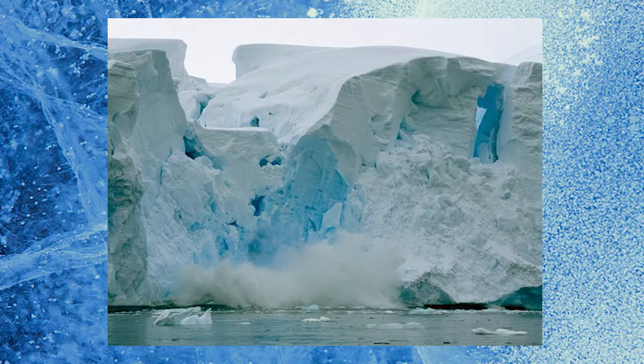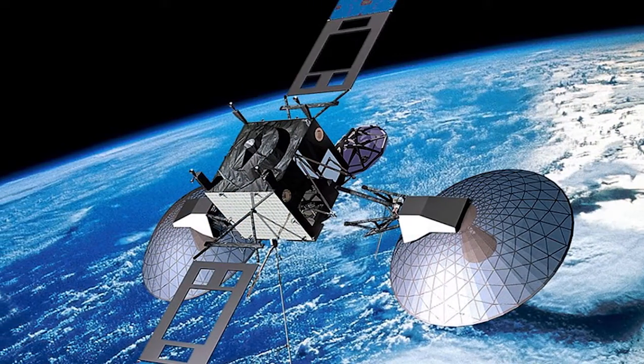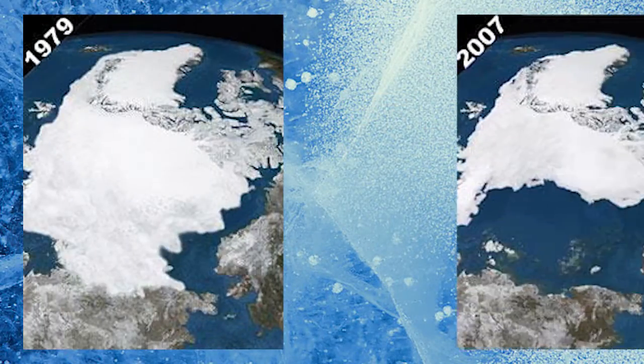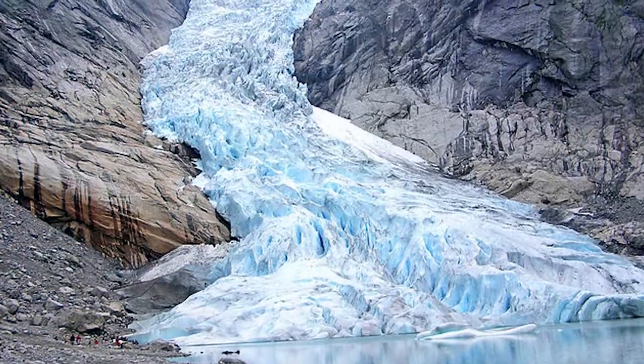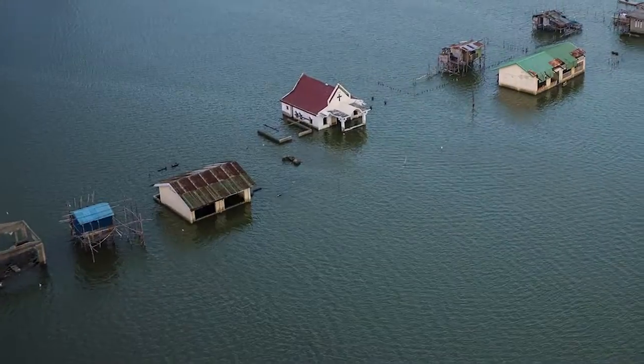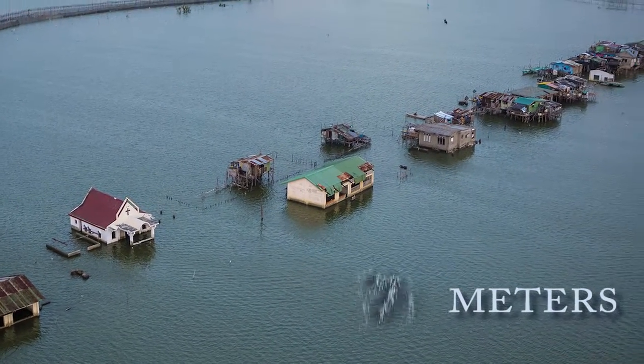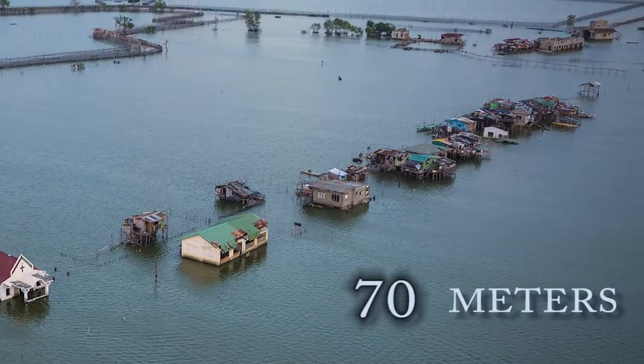Speaking of melting, some major ice shelves have collapsed in recent years. Satellites are also finding changes in the ice over the polar oceans. Meanwhile, the Arctic sea ice has reduced by 10% every 10 years. Glaciers in Antarctica and Greenland are flowing 50% faster and will drain the ice sheets. By 2100, sea level could rise 7 meters. If all the world's ice were to melt, then it would rise about 70 meters.